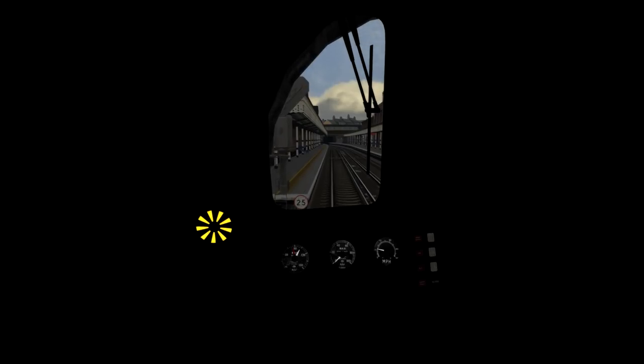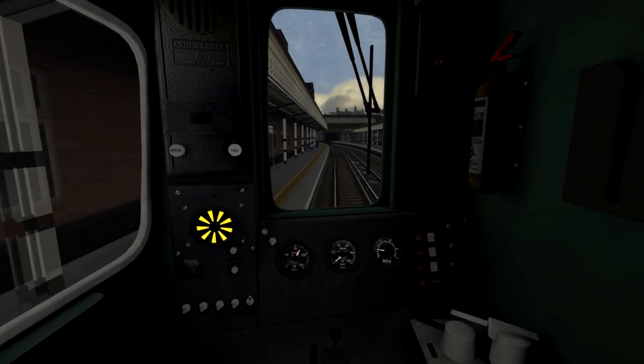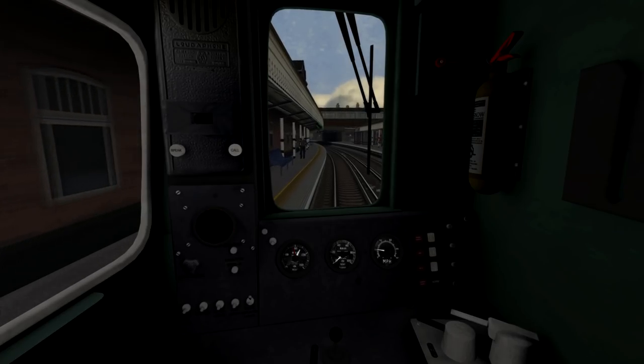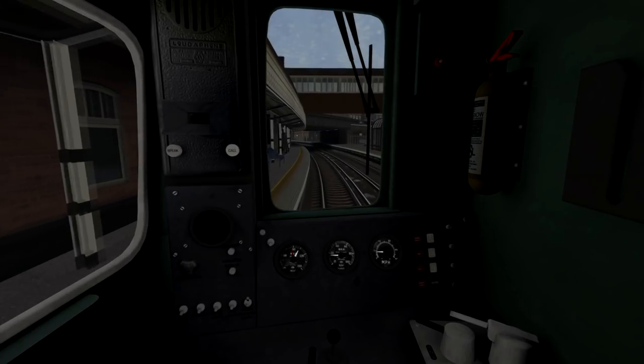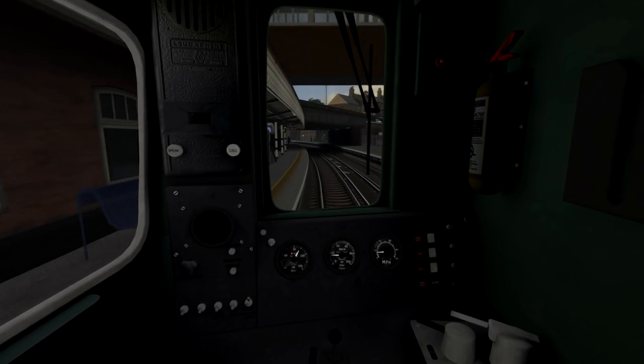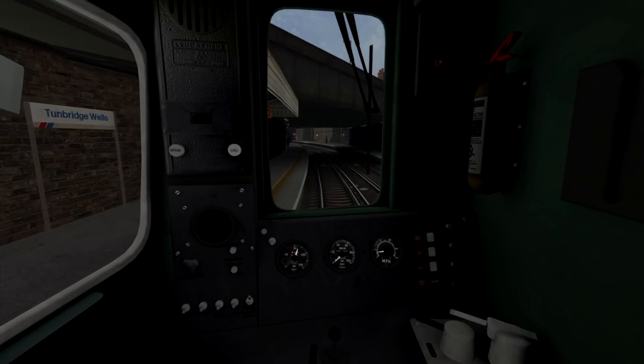And you can now see here Tunbridge Wells station. Here at Tunbridge Wells, I am aiming to stop at the 8-car stop sign, just after the overbridge up ahead. See there, we've got a green repeater, which is actually inaccurate, as you wouldn't have had green repeaters on this route in the 1980s. Now, I have noticed a few inaccuracies on this route, but on the whole, I think that they've done a really, really good job. And I've certainly quite enjoyed driving on this route.